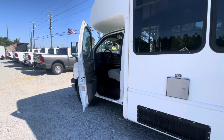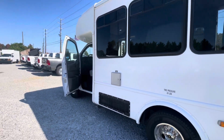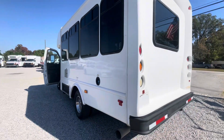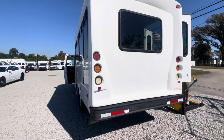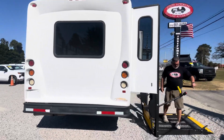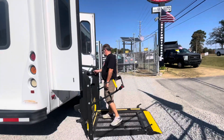It's a StarTrans bus. It's going to have the Braun Ability lift system on it.